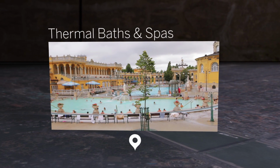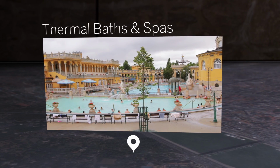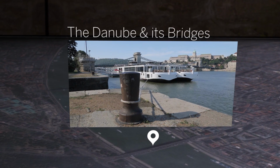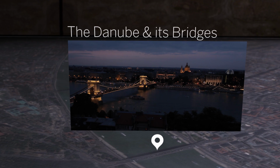Budapest sits on a crazy quilt of almost 125 thermal springs, and taking the waters is very much a part of everyday life here. Budapest's dustless highway, the Danube, is ever present, neatly dividing the city into Buda and Pest, and still serving as an important means of transport.